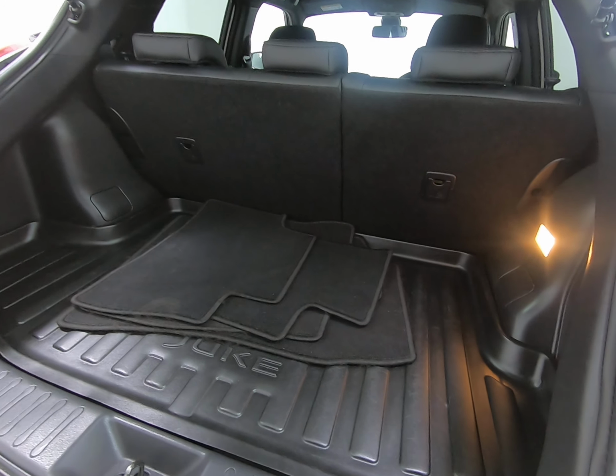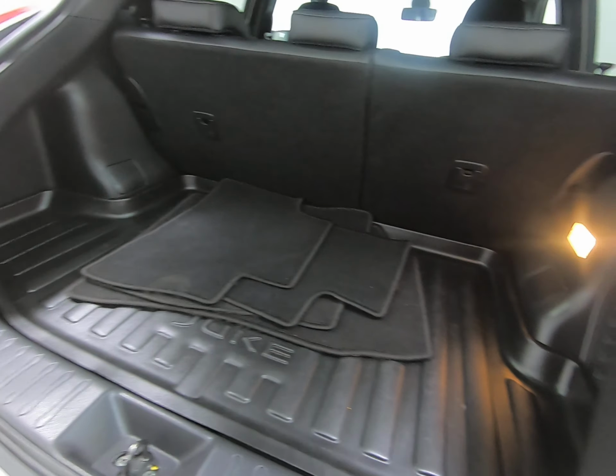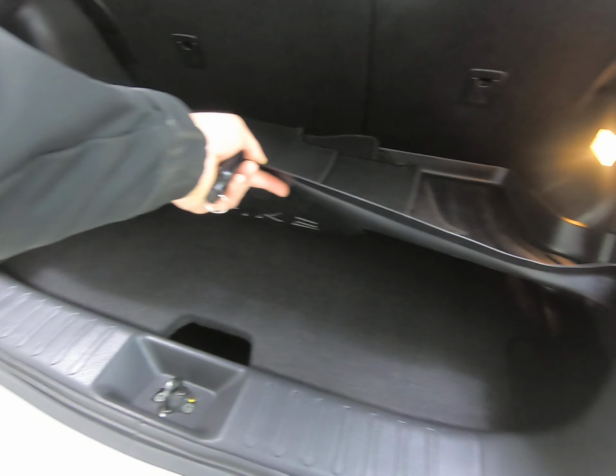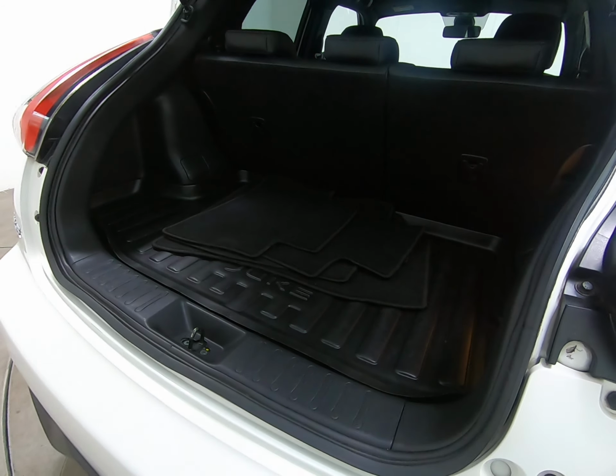Done the job, protected all the carpets. The car's had the genuine Juke boot liner fitted from new as well. Just gives an indication of the level of care afforded to this automatic Juke. Carpet underneath, as you'd expect, like new.